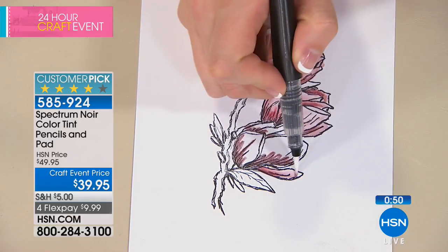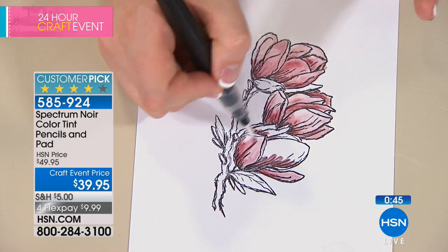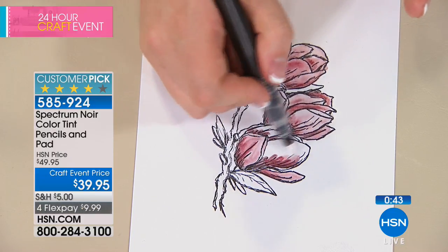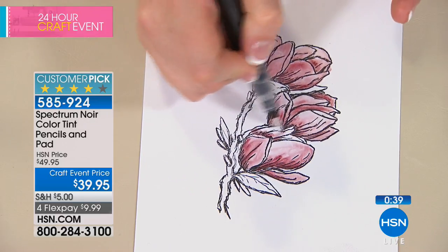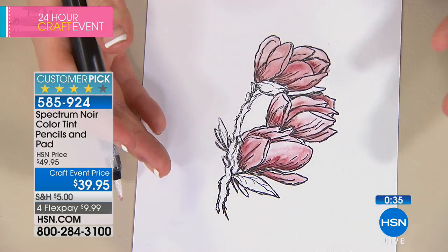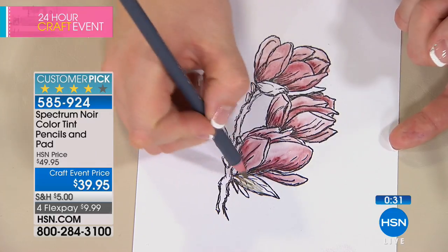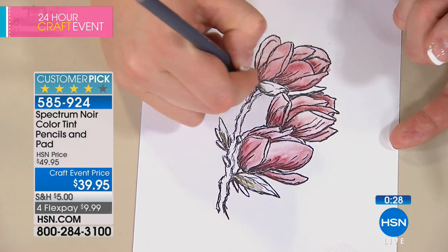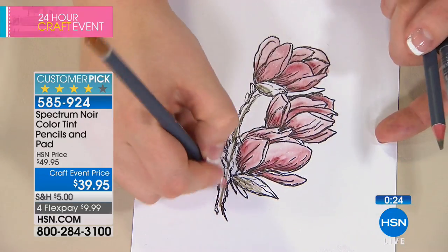You do not need any prior artist skills. The technique is all in the product itself, so you don't need to worry about whether she has other tools or how skilled she is. Look at this. How easy was this to do? I'm just doing it in seconds. Nancy, she's going to love these. If she has that artist streak inside her, she's going to love the antique finish these pencils give to any project.